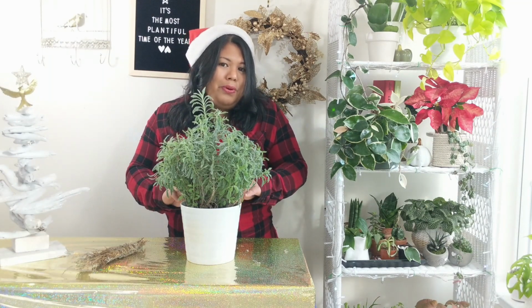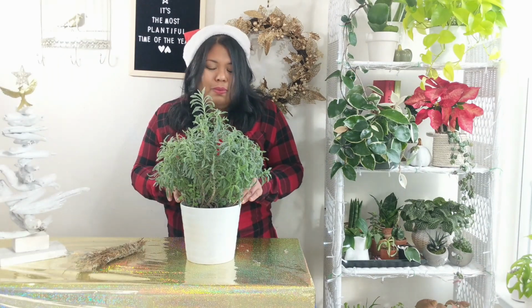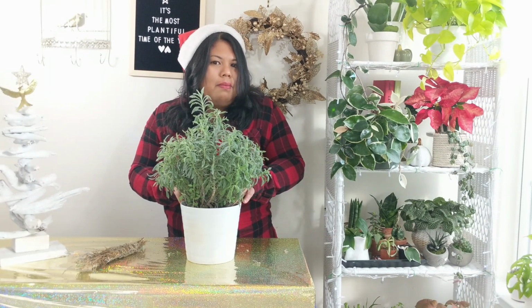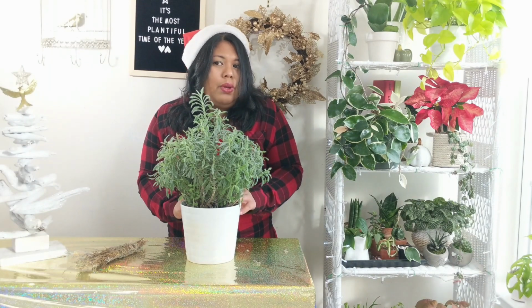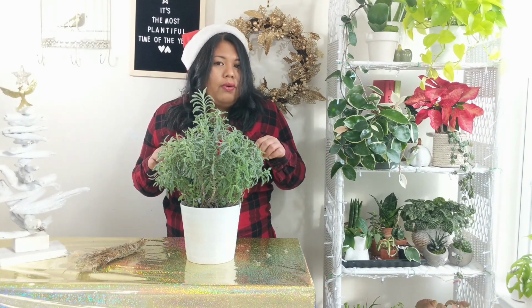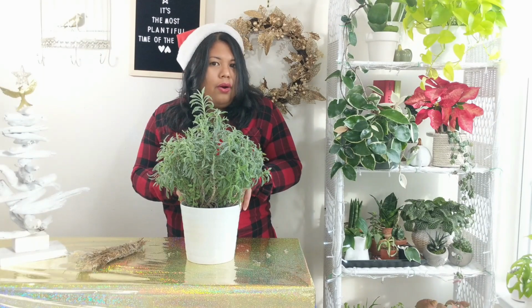So this plant was pretty much an afterthought, but now I'm paying attention to it just because of how resilient and how flourishing it has been. I might have mentioned it in my fall plant collection video or my summer plant collection video that I'm very surprised with how well this plant is doing, because it still produced flowers for me at the end of summer when I don't think lavenders typically still flower.